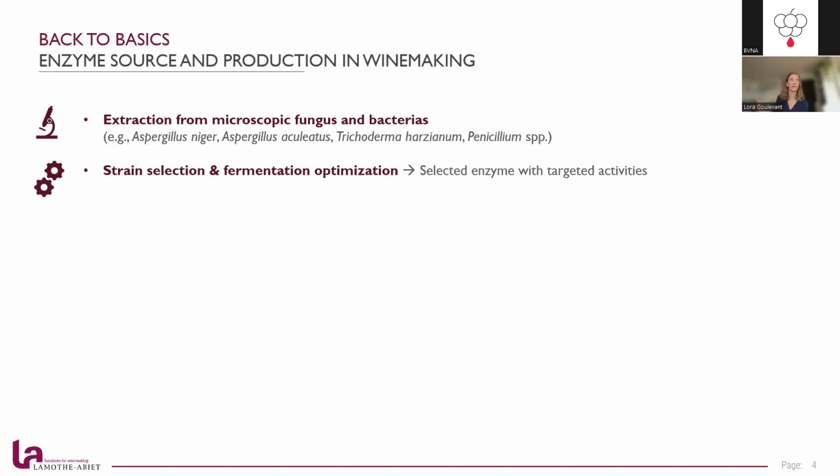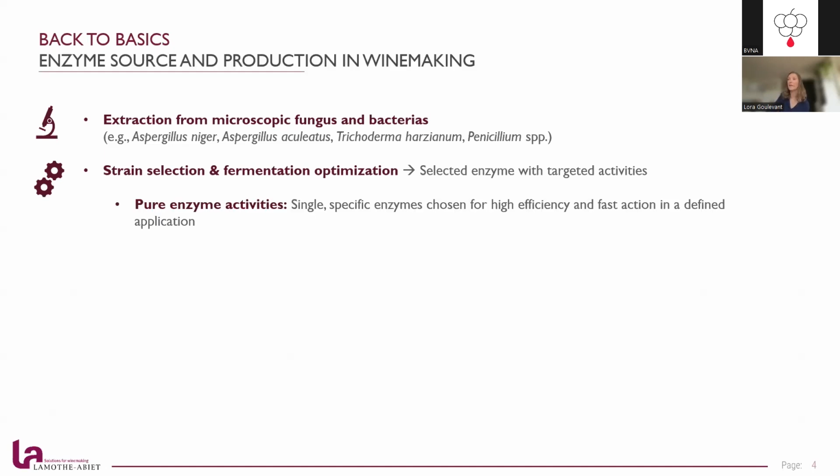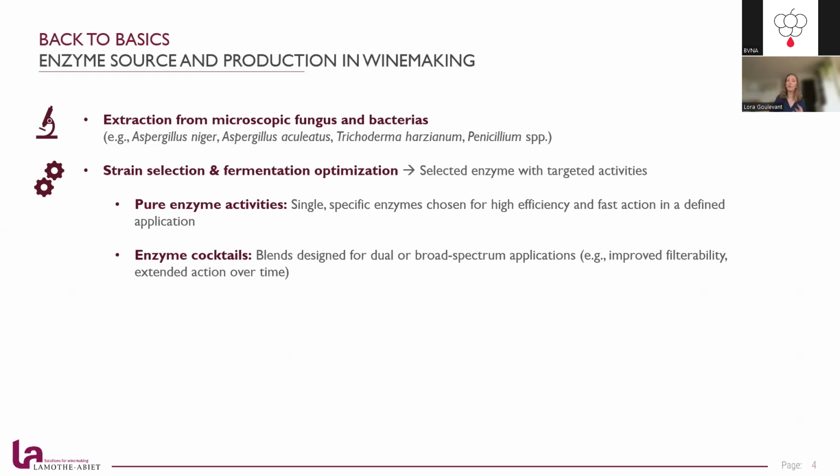And then we have two choices. Either we select just one type of pure enzyme activity, for example, separating and selecting pectin lyase activity, which will help us have a higher concentration of this enzyme. It's specifically chosen for high efficiency and fast action. Or we choose to select and separate a blend of enzymes, which has a broader spectrum. For example, for improved filterability, you will need to target more than one specific spot in the pectin chains.